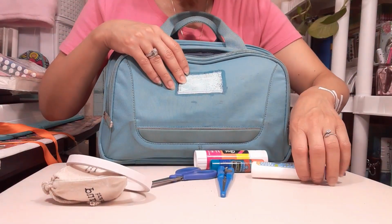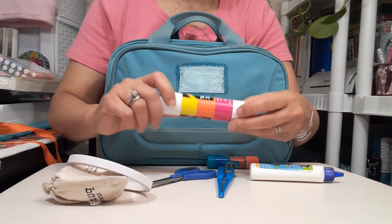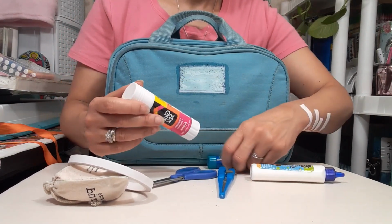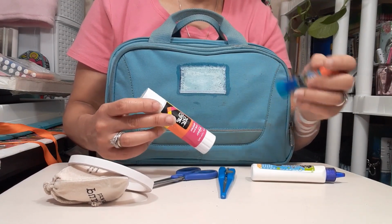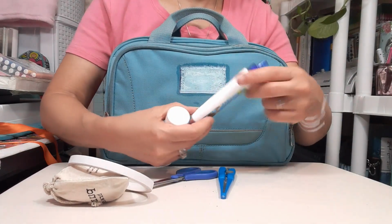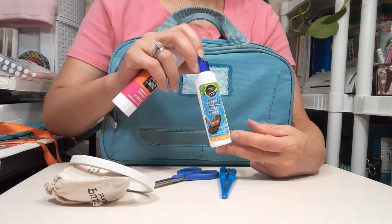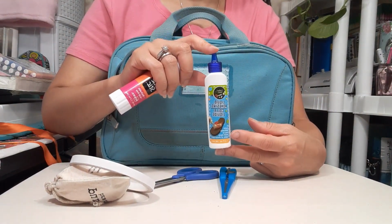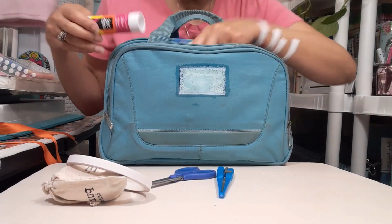And then I have a few different types of glue. So I have my really fat glue stick that I prefer to use for journaling. And then this is just kind of a backup one for if I run out of glue. And then this is whenever I need something that's liquid. This is one of my favorite ones. I get it from Dollar Tree. They have it at the 99-cent store too. And so these all go in here.